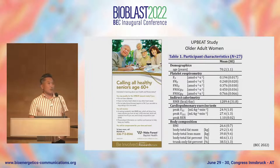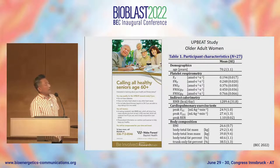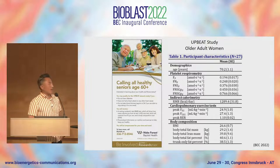And these are women who are free of major age-related conditions. So we consider this our healthy cohort. As you can imagine, it gets harder and harder to find very healthy men and women over the age of 65. But the average age for UPBEAT was 70. These are the respirometric outcomes, and I'll tell you more about those in a second.